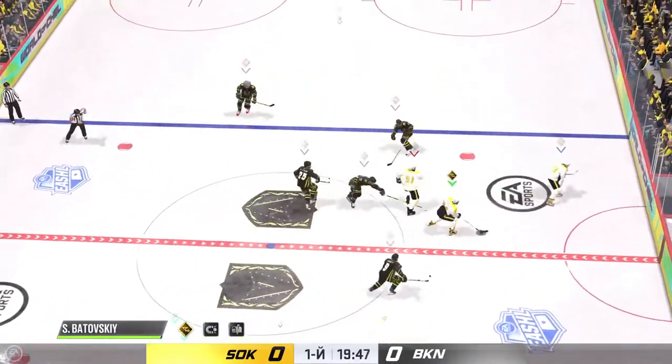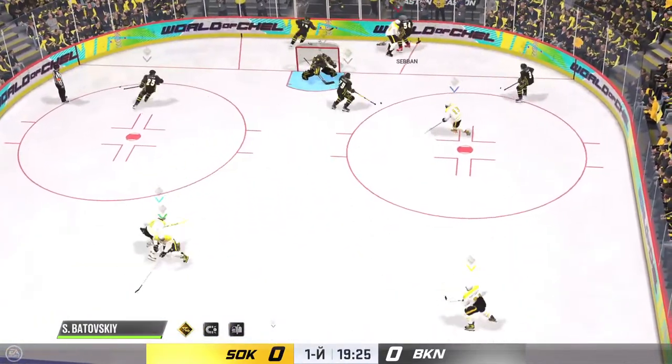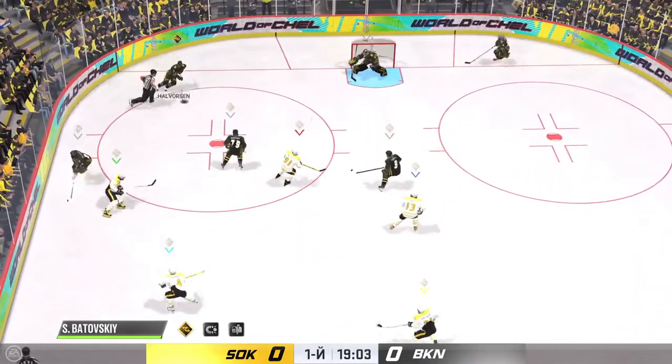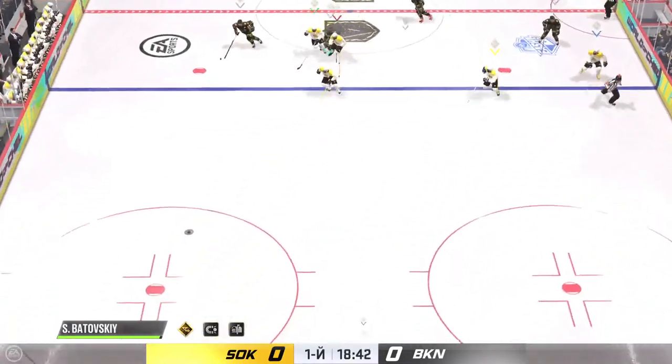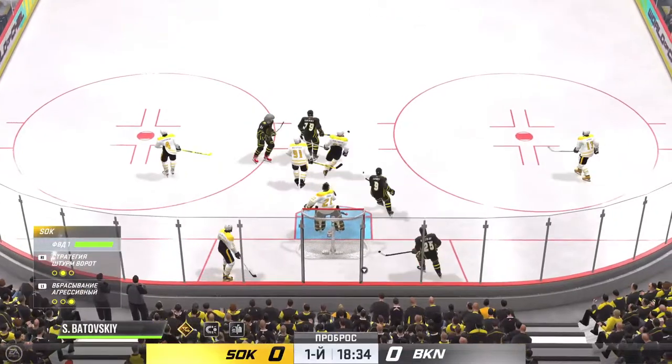The Griffins start with possession as we are now underway. Flailing at it with his stick to try to get control. Can't connect on the pass. Now a quick pass to Subban. Stockholm's got it in their own zone. We've got icing on the play. Faceoff coming up.